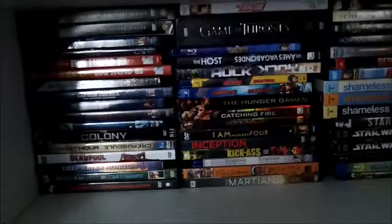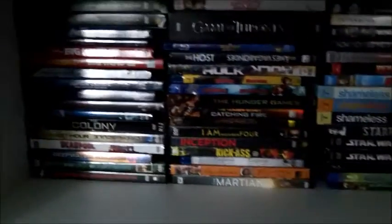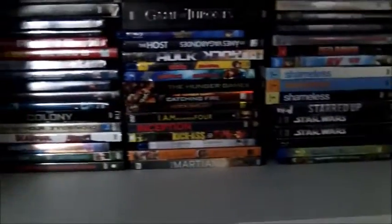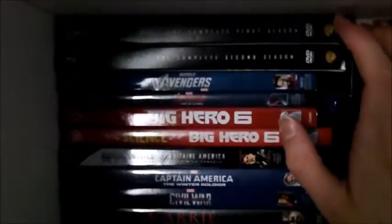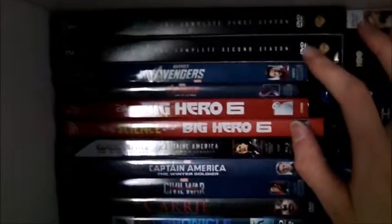Okay, for this shelf, I removed the ones that I had on the side, and I'll get to those later. So this is actually my movie shelf. I have a bunch of movies and TV shows here, all categorized alphabetically. So let's just get right into it. Oh, you can't really see that, but it's fine. So I got Arrow Season 1 and Arrow Season 2.